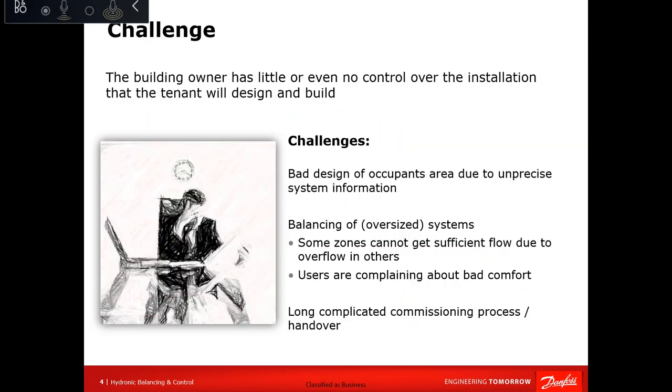So for that specifically, you might also have some zones which cannot get sufficient flow due to overflow in other areas. You might have a lot of complaints, because we've seen this in retrofit jobs where whoever is closer to the pump will be okay, the farther away you go, it's not, and so on. So the building owner should respond to this complaint, because contractually with the tenant, he needs to provide a certain chilled water temperature and flow to that shop.